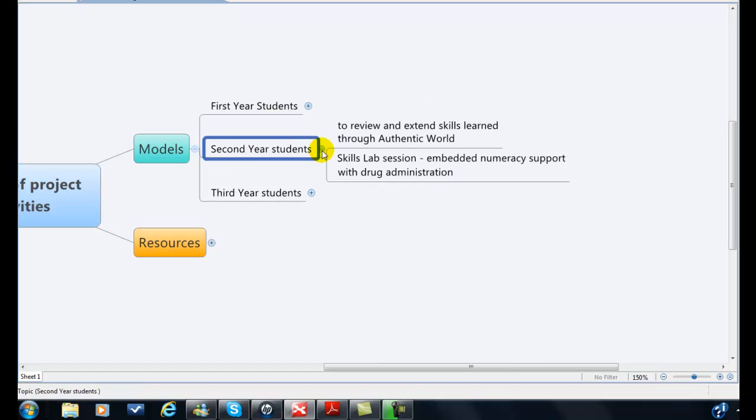With the second year students, the model of support was different. They had already begun to develop their numeracy skills using Authentic World, and we decided to explore an embedded model of numeracy support which was based in the Skills Lab session. It was planned by Ian, Tasha, Tracy and I, and involved students completing 3 individual drug administration tasks at each workstation.